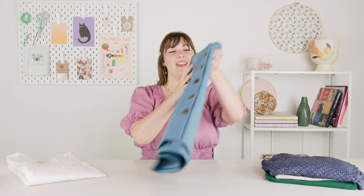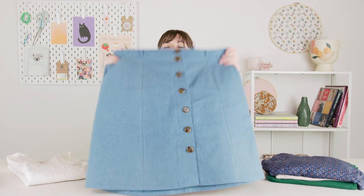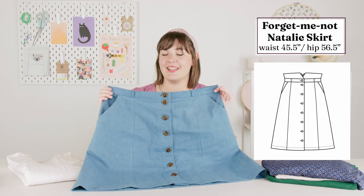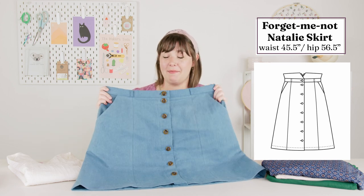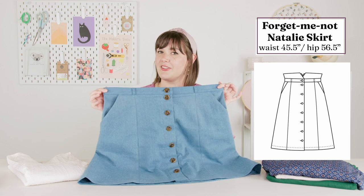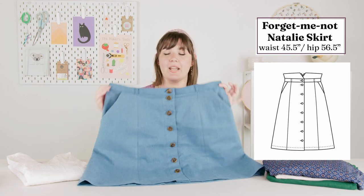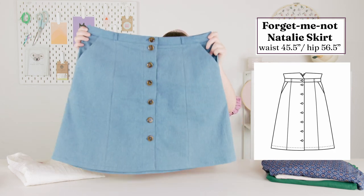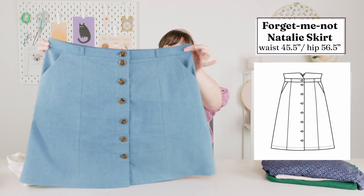So next up is bottom pieces. I have picked my favorite skirt. I didn't think that I was a skirt person until last year, and I made this Natalie skirt. It is from Forget Me Not Patterns. I made it in a stretch denim. So I sized down to accommodate the stretch, but it is the most comfortable piece and I love it so much. I think it looks so streamlined and cute.